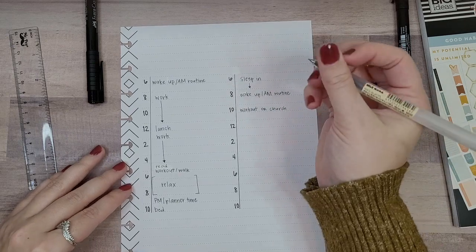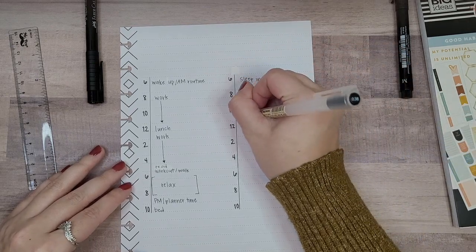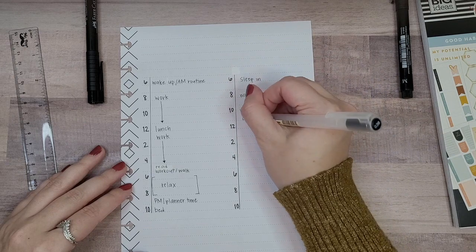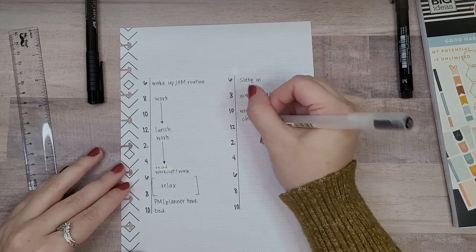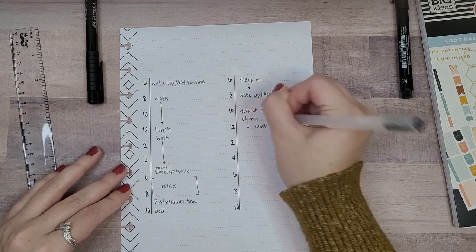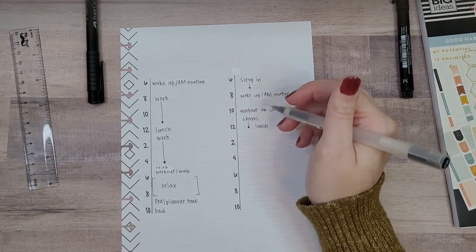And then we're going to do chores. Usually I don't have to do chores on both days, and it usually doesn't take me more than an hour, but we'll do chores. And then we'll put lunch here because a lot of the times I can eat lunch but still keep doing chores and whatnot.